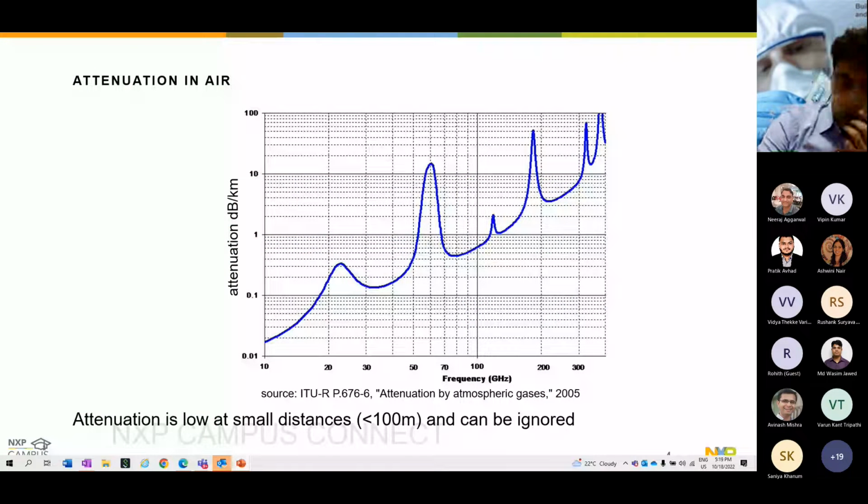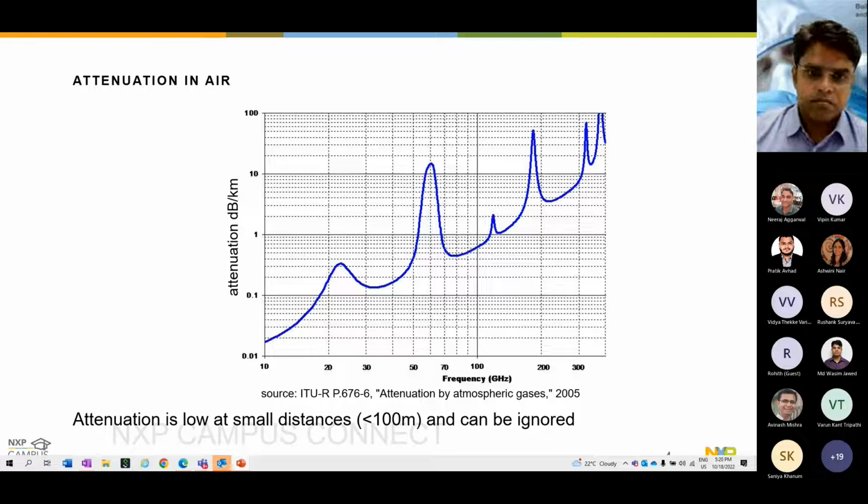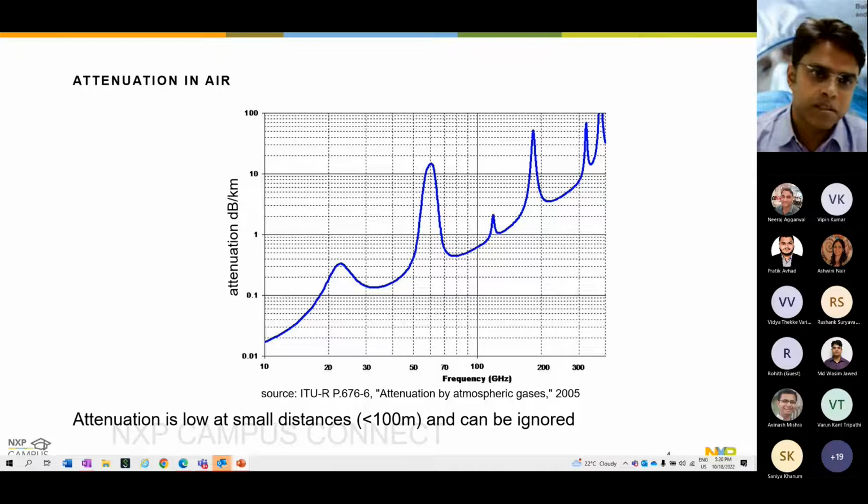Now the question comes, we talked about radar and how it is used in cars, but then the question comes about the 77 gigahertz automotive CMOS radar. So let's try to put our attention on 77 gigahertz. What's so special about 77 gigahertz? This is a plot which shows the attenuation of any electromagnetic wave in air. The x-axis is frequency, which gives at what frequency, and the y-axis is dB per kilometer. So it shows the attenuation.